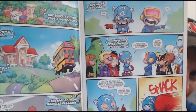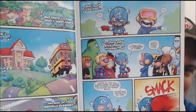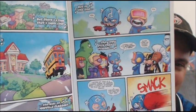Scotty Young does great artwork in this series, and it's just cool how they look each other in the eye there, Captain America and Summers, getting ready to do battle, toe to toe with each other. You can see it there. So funny stuff. I'm looking forward to reading this. It's a fun read, and this is Little Avengers versus Little X-Men, issue number 2.